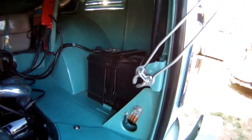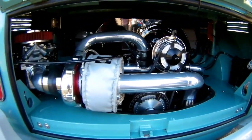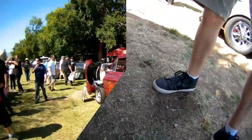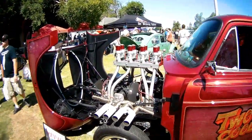Oh wow, it's got the battery. Is that normal for a bus? Is that where the battery is usually? I think. Wow. I'm not sure. I'm not a bus person. The bug man. That is too cool. Oh, you're about to see one. Jesus.